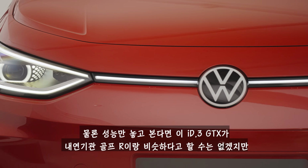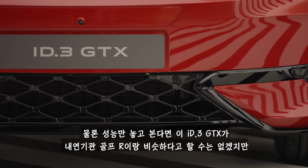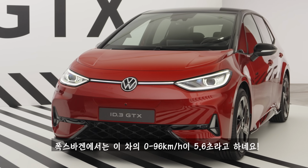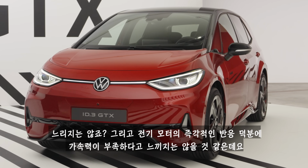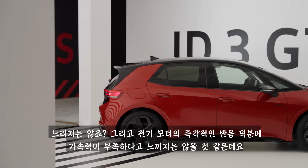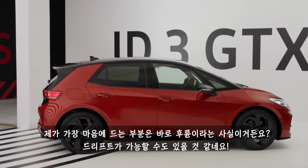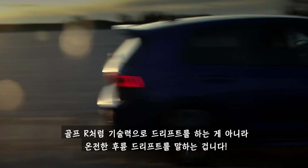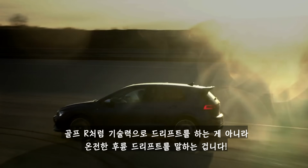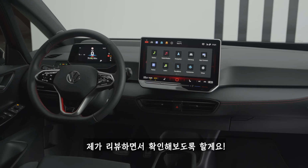In terms of raw performance, the ID3 GTX doesn't quite have the edge over the petrol-powered Golf R though. Still, Volkswagen say it'll do 0 to 60 miles an hour in 5.6 seconds. So it's not slow, and the instant torque from its electric motor means it'll definitely feel punchy too. But my favourite thing about it is that it's rear-wheel drive, so hopefully you'll be able to drift it. I don't mean drifting with the help of some electronic trickery like in the Golf R, I mean proper rear-wheel drive drifting. I'll be sure to find out when I review this car soon.